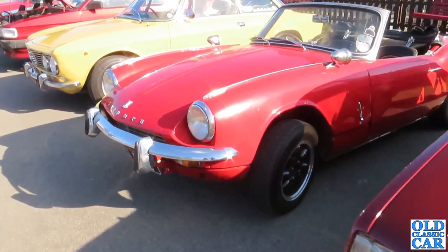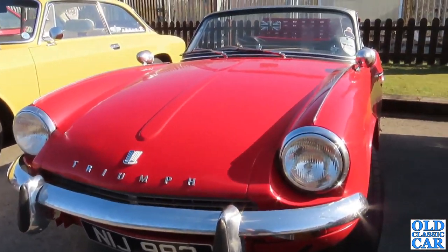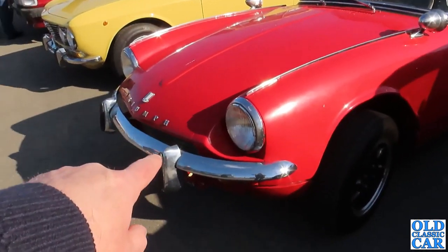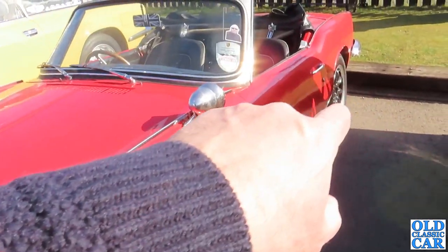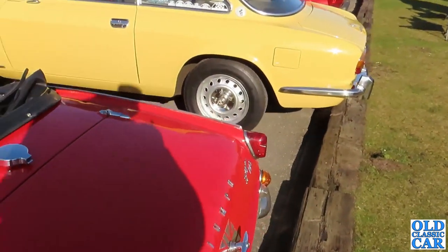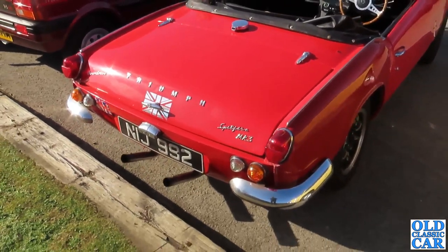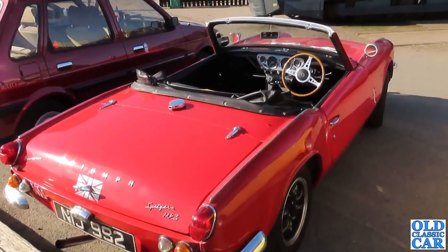Now this takes me back, Triumph Spitfire Mark III. On a private registration plate, but it's definitely a Mark III because it's got the early back end and the raised bumper. The Mark I and II had the lower front bumper. The Mark Is had the lower door handles. But they all shared a very similar back end, although the Mark I and maybe II also had overriders on the rear quarter bumpers. But yeah, that really takes me back.